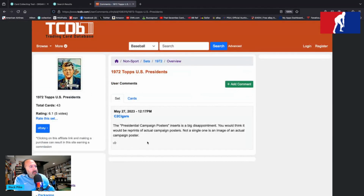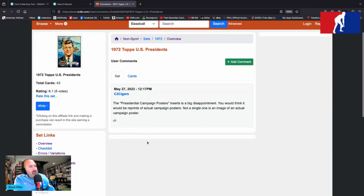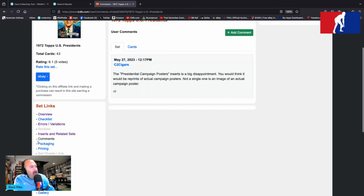Comments. C2 Cigars tells us the presidential campaign posters inserts is a big disappointment. You would think it would be reprints of actual campaign posters. Not a single one is an image of an actual campaign poster. So C2 Cigars has a gripe. Perhaps it's an honest gripe, but maybe C2 Cigars needs to understand that we're just releasing some artistic renderings of what we perceive to be happenings of the past there. And I say we, I mean Topps.